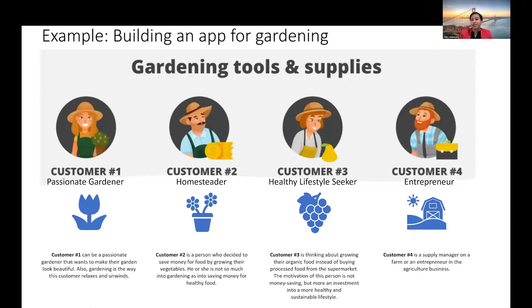Customer two, whereas is someone who is gardening to save money by growing their own vegetables and living a healthy lifestyle with that. Customer 3 is more focused on living a sustainable lifestyle and prioritizes organic food instead of buying it from the supermarket. They're not necessarily focused on saving money through this, but this is an investment to lead a healthy and sustainable lifestyle. Finally, the customer 4 is into agriculture business. They might be a farmer or a supply manager and looking into commercializing this through gardening.